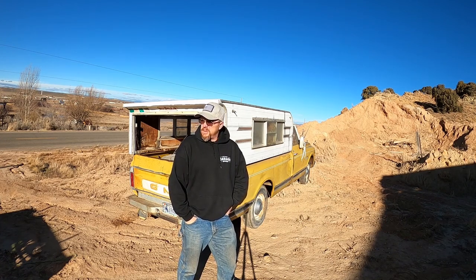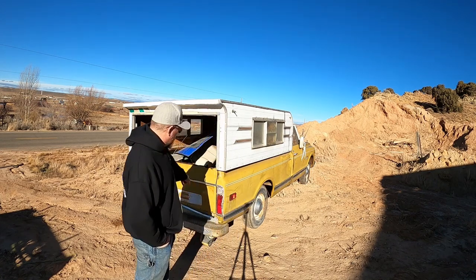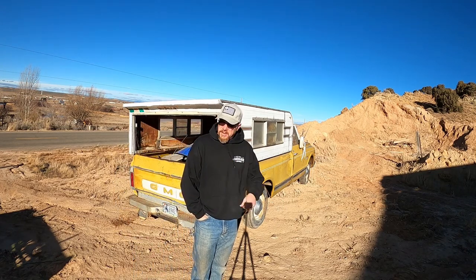It's December 8th. Other than being cool and windy, I mean it is Wyoming, winter's not here yet, so that's good. Over here, a '71 GMC. This is the one that we're calling Floyd. This was the wife's great-grandparents' pickup, grandpa's pickup, now her pickup.